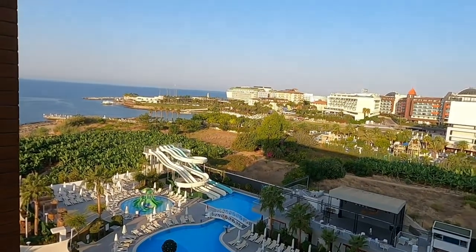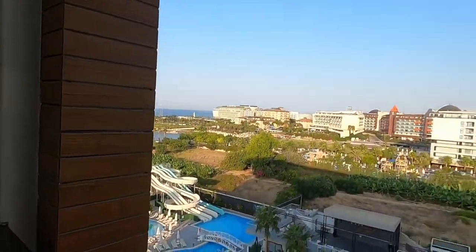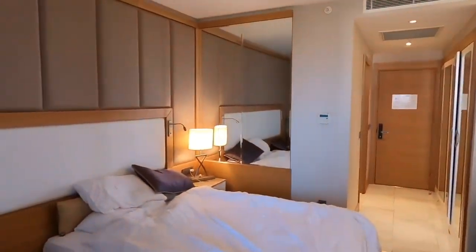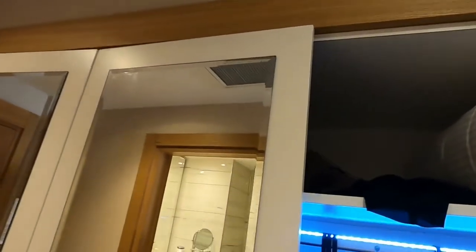But as you can see, sun's out already. So we've got our own little balcony area here. This is the room. Really nice room, actually. Got a TV, mainly foreign channels, but there's a few English news channels. Got the AC, which is coming in very useful, although it's starting to give me a bit of a sore throat. Got plenty of storage space here, cupboards. Got a safe as well.